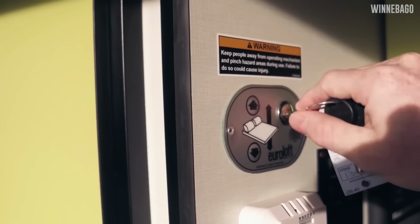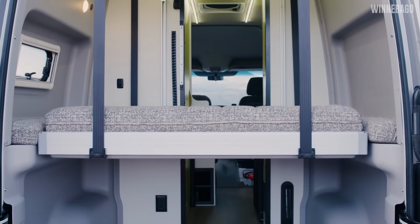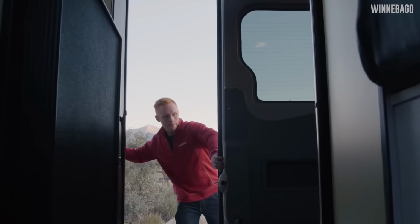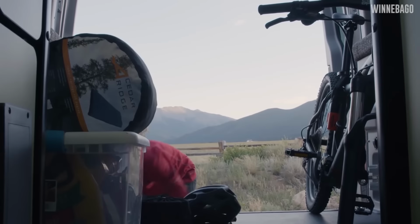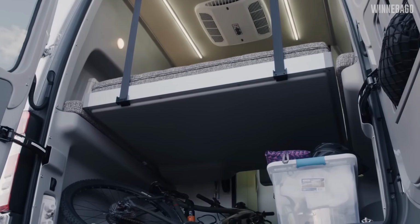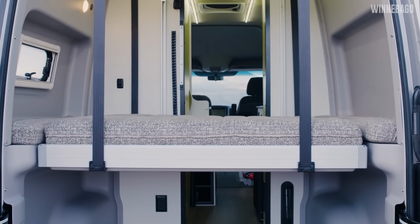In the back, instead of making a fixed bed, we put a power lift bed in the back that goes all the way to the ceiling. So you have about 140 cubic feet of storage back there. You can bring all your toys with you, take them out when you get to the campground, bring the bed down to whatever level you want to sleep at, and sleep very comfortably.